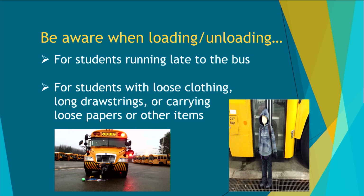Check and double check. Watch for long drawstrings and loose clothing that may get caught in the handrail, fire extinguisher, and bus doors. Watch for students carrying loose papers and other items that can be dropped and go under the bus. As students attempt to retrieve an item that has been dropped, they may enter into a blind spot where they cannot be seen by the driver. Children should be taught to alert the driver when an item is dropped or lost around the school bus.